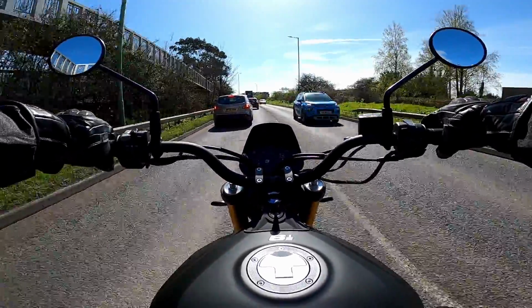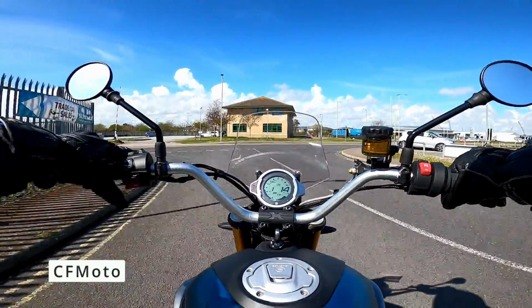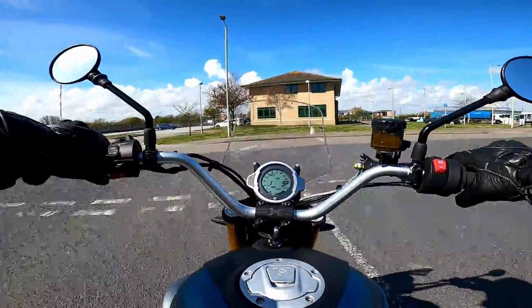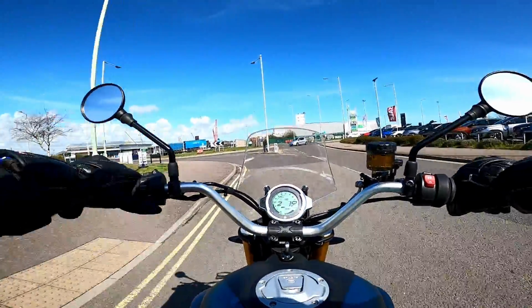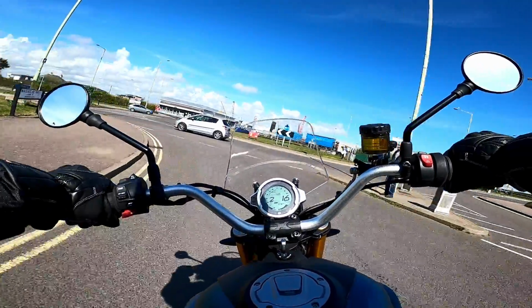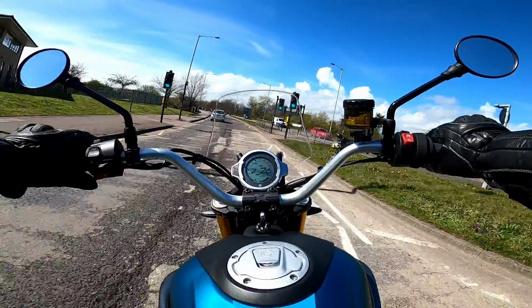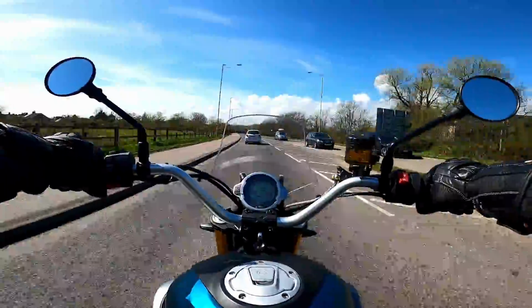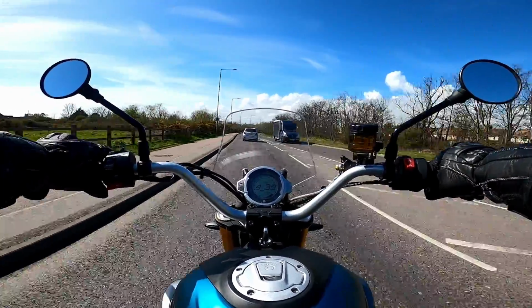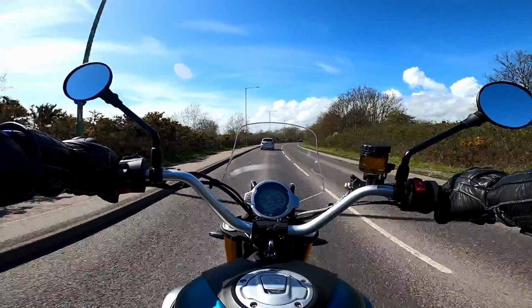Traffic. So here we are on the CF Moto. Now, differences. Currently in street mode. It does pick up a little bit quicker, obviously, it would do. Sounds a little bit different as well.